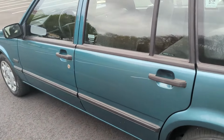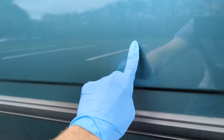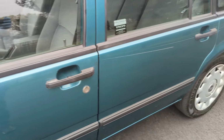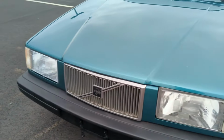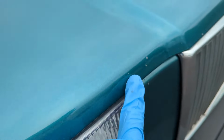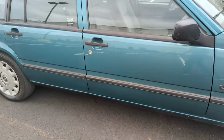Other than that, the paint looks very, very nice. I see a very tiny, very faint scratch right here. It's not really visible much, but other than that, the vehicle is in great condition outside. And there are very few, very minor chips in the paint, as you can see, but this is normal for any vehicle pretty much.